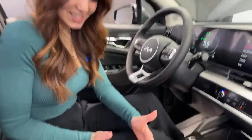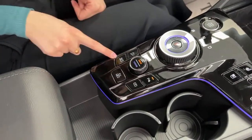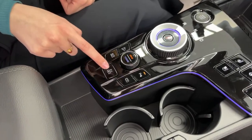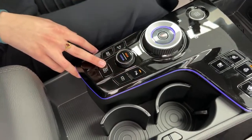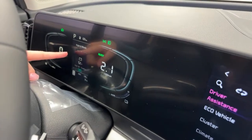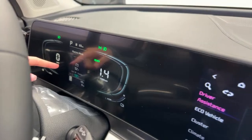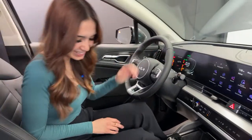Over here is where things get a little bit more fun. So we have our downhill brake assist right over there. Auto hold, which holds you at a complete stop until you hit the gas. EV and HEV, so this is of course exclusive to the plug-in hybrid. I can press this and you'll see on our screen over here, it'll be either automatic mode, hybrid mode, and you'll hear our engine turn over, or electric mode. All right, we're gonna turn it back on again in electric mode.